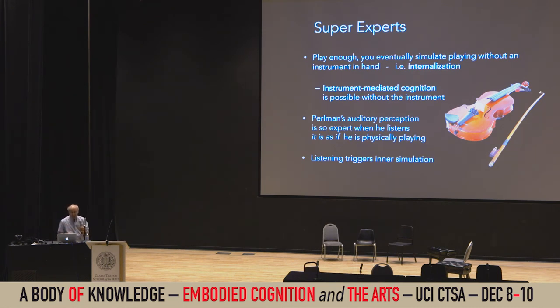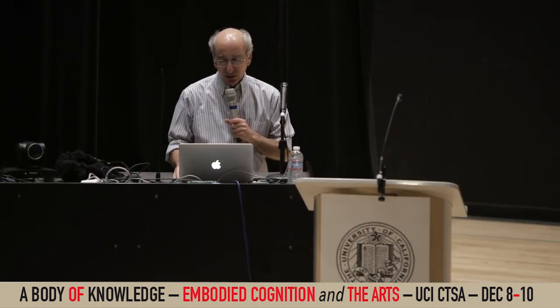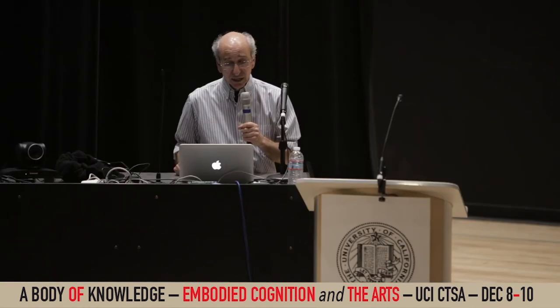When he listens, surely it's as if he's physically playing. And the inner listening triggers some inner simulation. And there's plenty of neural support that observation, in this case listening, would be enough, or visual would be enough, because of motor resonance, mirror neurons, action observation network, whatever you want to call it, those mirror neuron things.